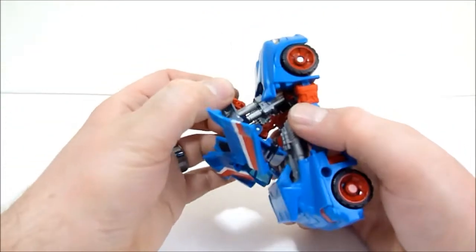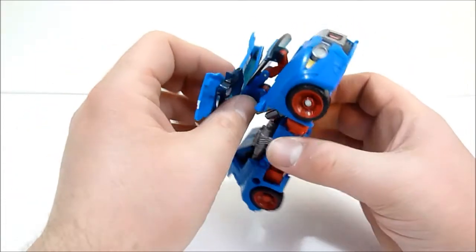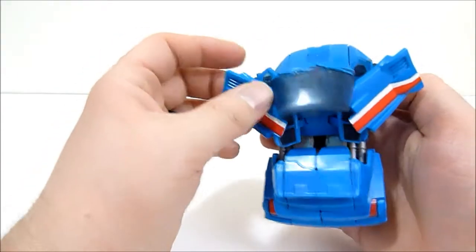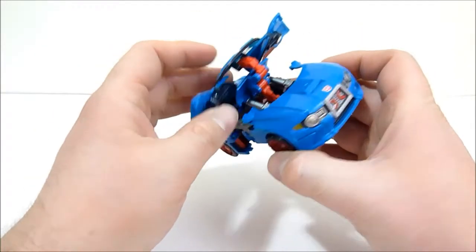It's personal preference. I like the way they are there, so I'm going to leave them for the duration of this review. You can also flip the windshield however you like. Flip it down over the back. That is not shown in the instructions either, but you can certainly do that.